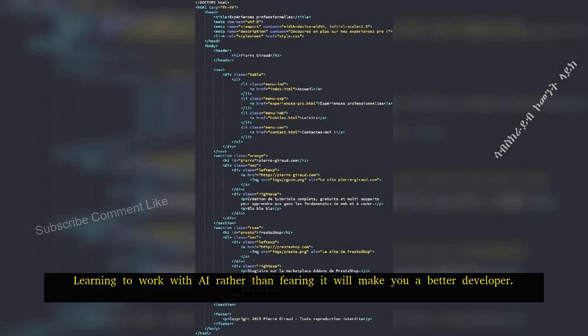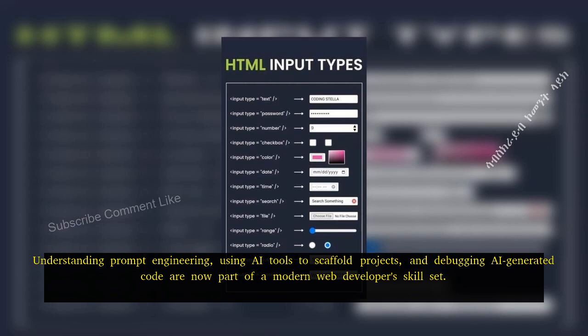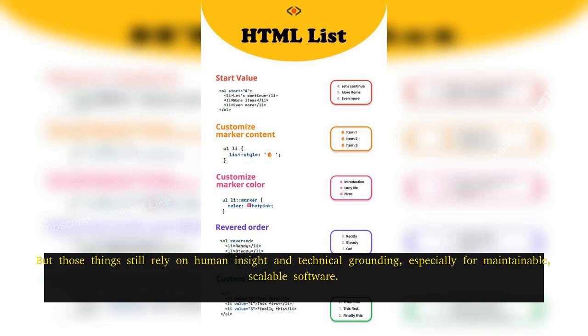Learning to work with AI, rather than fearing it, will make you a better developer. Understanding prompt engineering, using AI tools to scaffold projects, and debugging AI-generated code are now part of a modern web developer's skill set. But those things still rely on human insight and technical grounding, especially for maintainable, scalable software.